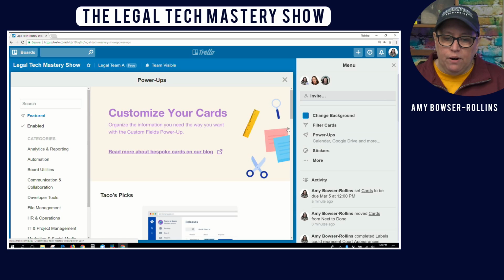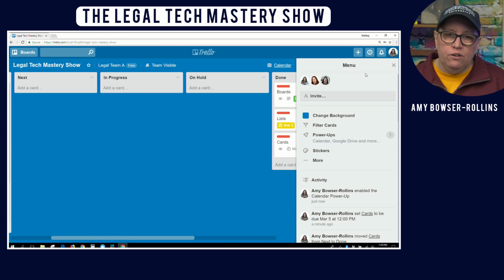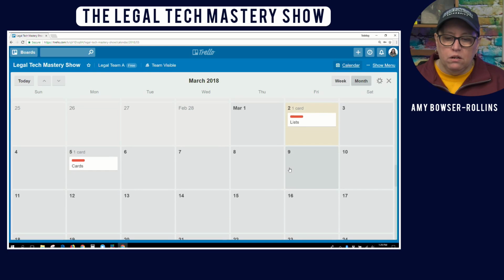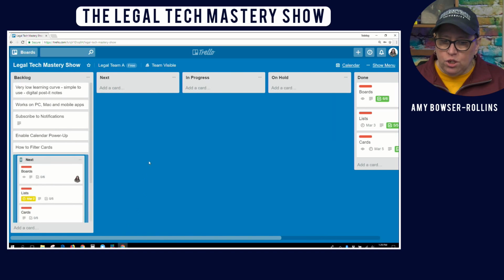If you add what's called a power-up, there's a calendar view that you can enable. And on the free version of Trello, you can only add one power-up, but that's fine because Calendar and Google Drive are the ones I use the most, and I switch off depending on what I'm doing. So now, if I click on Calendar, these are the dates associated with several cards. And then if you need to change the date, you can go this way or that way, right? All right. So that answers that question for Wade.